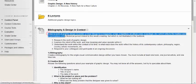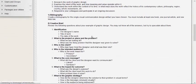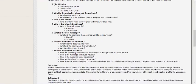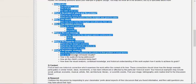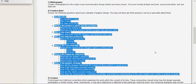Again, you'll be working on your bibliography and designing context assignment, where you find an example of graphic design that's related to this week's reading but not in the textbook. Again, you'll create a bibliography for it, which should include at least one book, one journal article, and one web link. You'll complete the creative brief. It does not have to be a detailed paper, but try to include all of these considerations when writing about that work of graphic design.